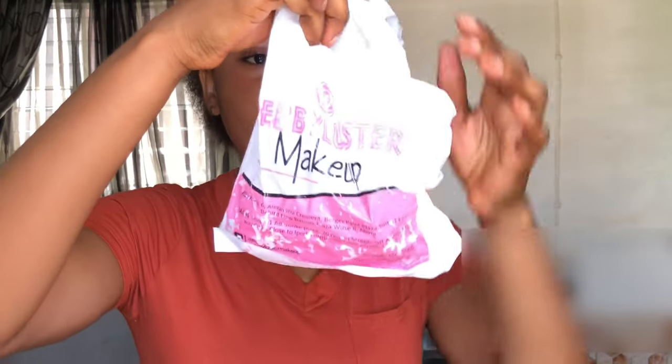The setting powder goes for 6,000 while I got the concealer for 5,000 naira. I got this in the shade SMC 3, so I bought this particularly for my bride. The next thing I got was from Debbie Luster. Is their lippy. Guys, I've already opened it, so this little unboxing is just giving me some joy.